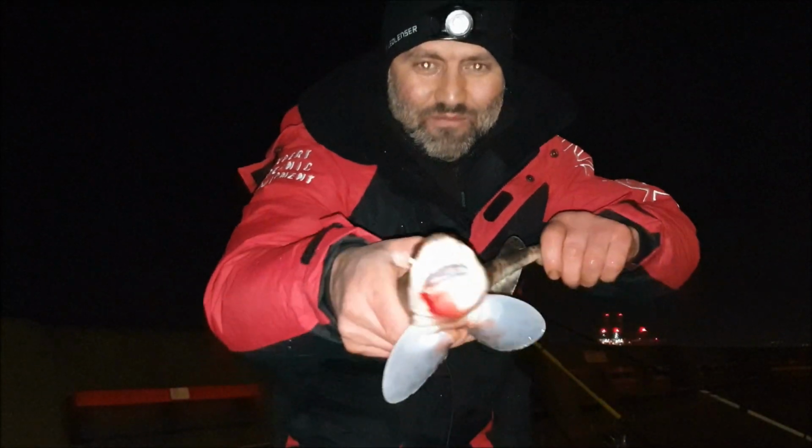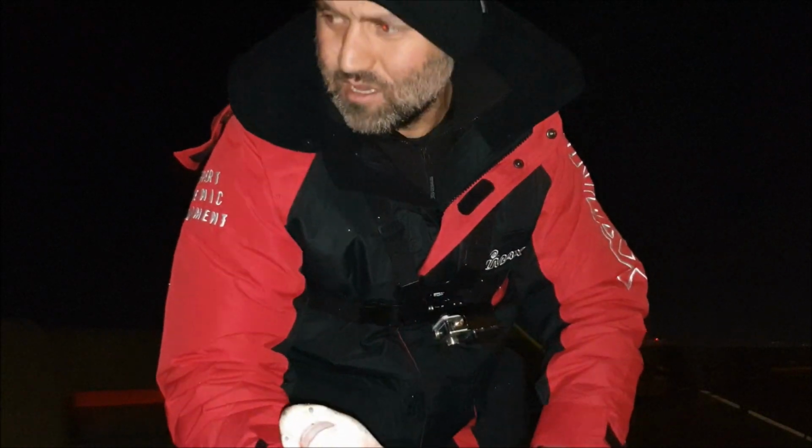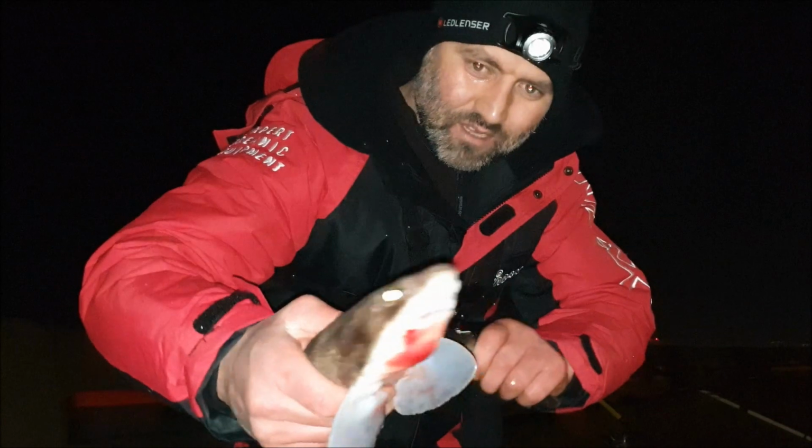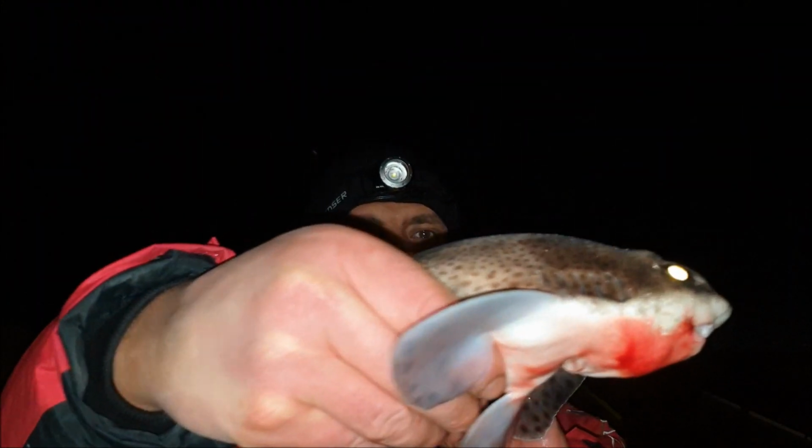A nice little doggy for me. Third species. Wasn't expecting this fella. It was on the sand eel again. Surprisingly, third cast and three fish with it. Unreal. And third species, and a nice little doggy.